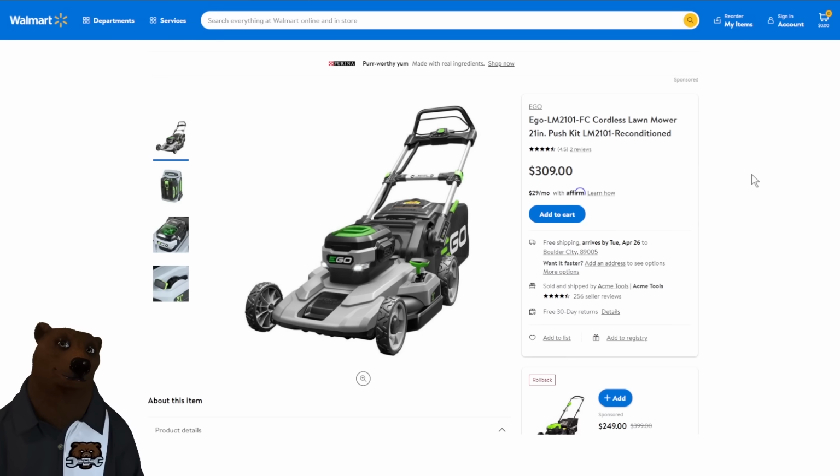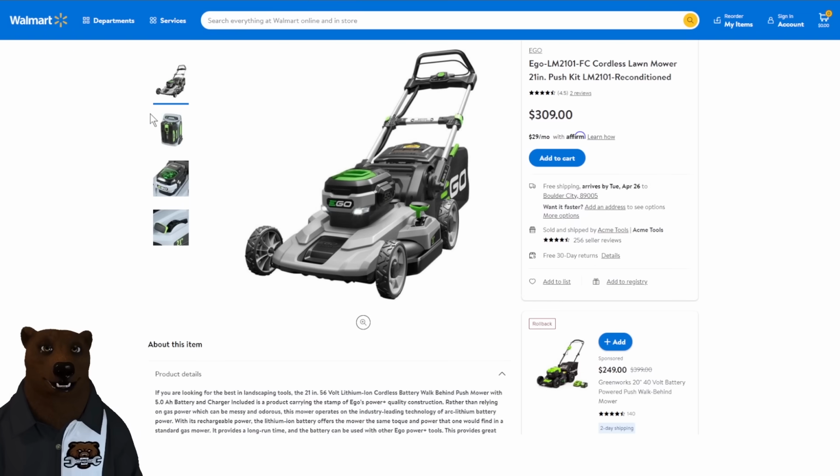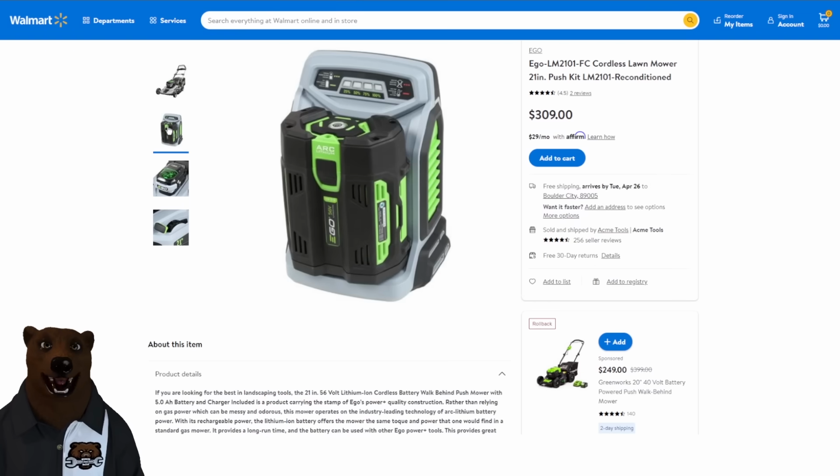So if you didn't know this, Walmart's got, through the online system there, Ego power tools. And in fact, they've got reconditioned Ego outdoor power tools. This is the Ego LM2101 FC cordless lawnmower, 21-inch, reconditioned for $309. Just so you know, that's like a $500 mower. In the reconditioned form, it comes with the charger and the battery.